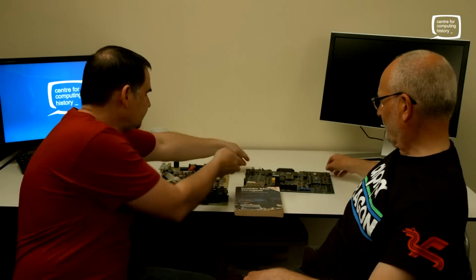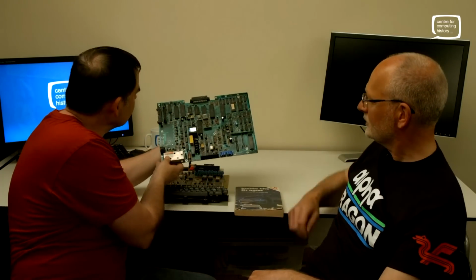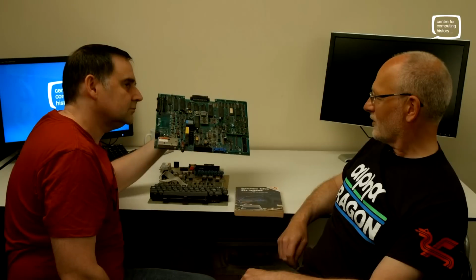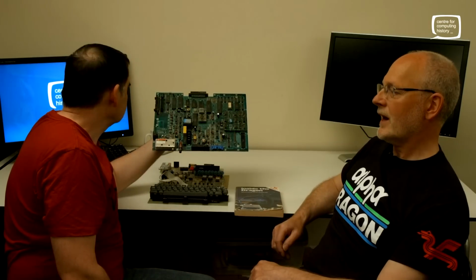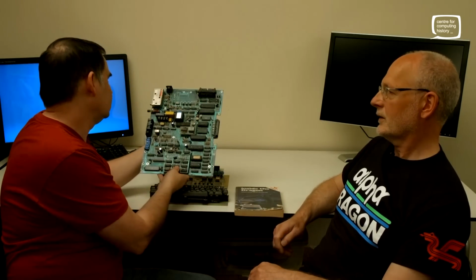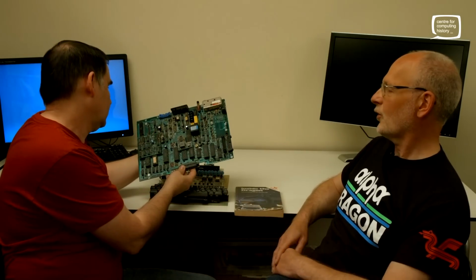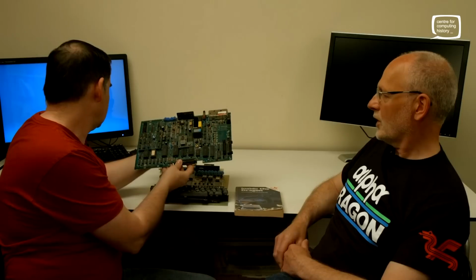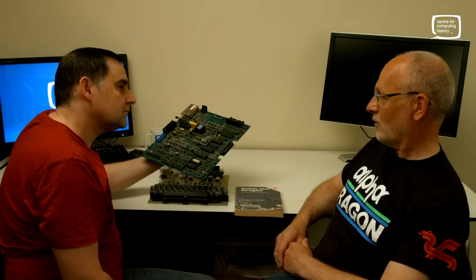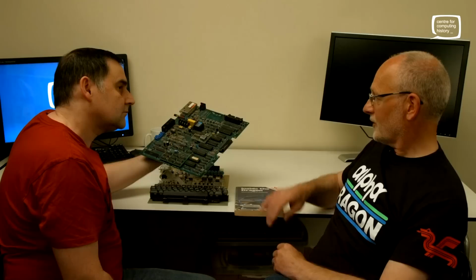Yeah. So this is the Dragon Alpha board. So tell me about the Dragon Alpha. Well, that's interesting because I don't really recall that much. The Dragon Alpha, we wanted to make something that's more business oriented, to run OS-9, because OS-9 is a really nice operating system, with some really nice pieces of software for it. And so, the Dragon Alpha came after the Dragon 64. It's quite interesting, it's got dual 6809s on it, and people often ask why are there dual 6809s.